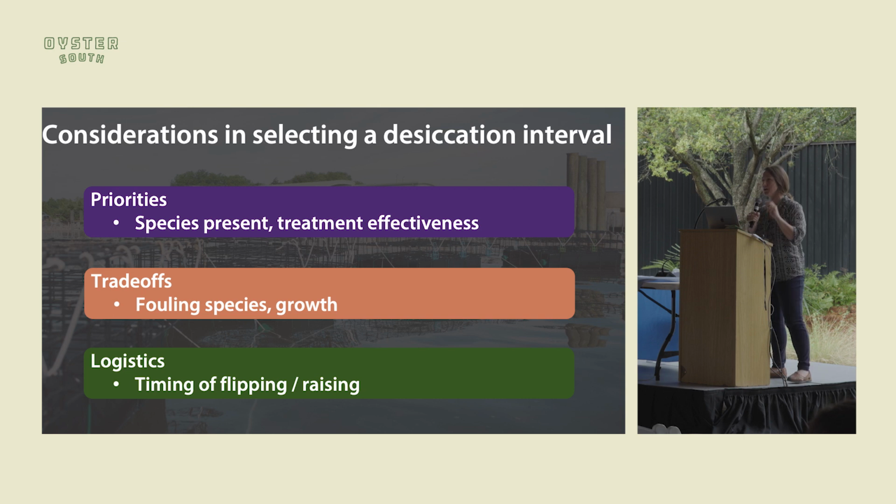So if you're hearing from your buyers or your customers, "Hey, we love your oysters, love the flavor, love the meat quality, but sometimes when you open up the 100-count box, there's worms coming out of them, or there are mussels, and we're finding that off-putting," then that might indicate that a 24-hour weekly desiccation is the most effective for you. However, it's important to also keep in mind the trade-offs, because it's likely that those oysters will also grow a little bit more slowly. And so this requires you to think about your priorities on your farm and what's right for you.